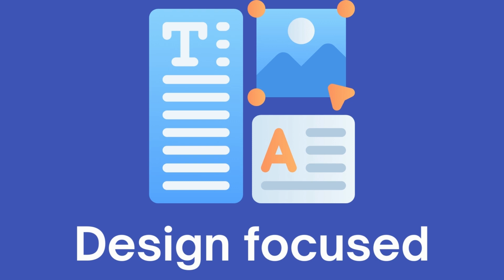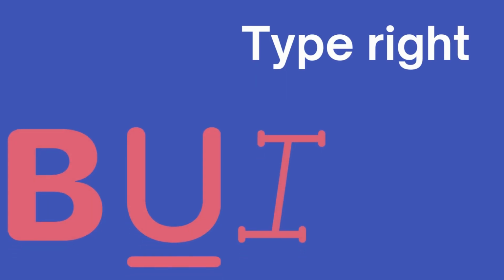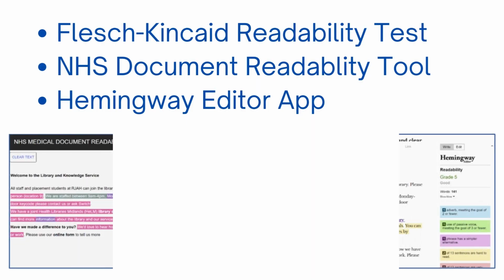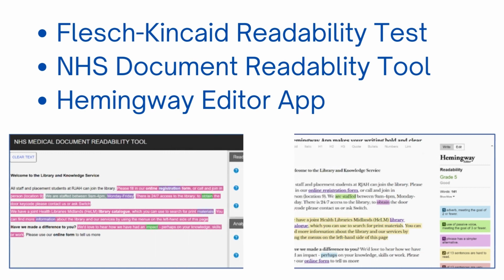Never break up text with an image. Use a clear font and avoid italics, capitals, and underlining. Use bold if you want to emphasize something. There are a few tools you can use to test the readability of your work. You can copy and paste your text in, and the tools will suggest changes and improvements.